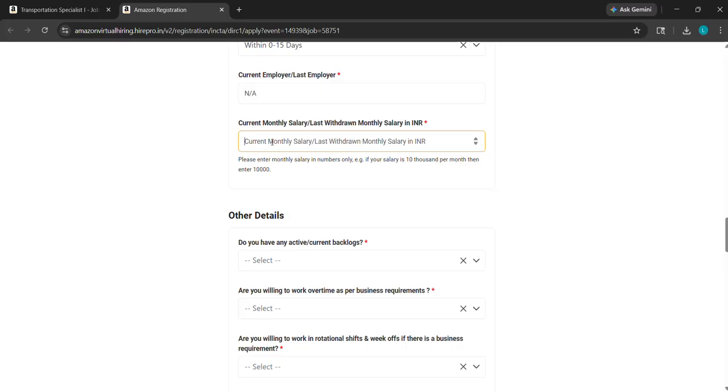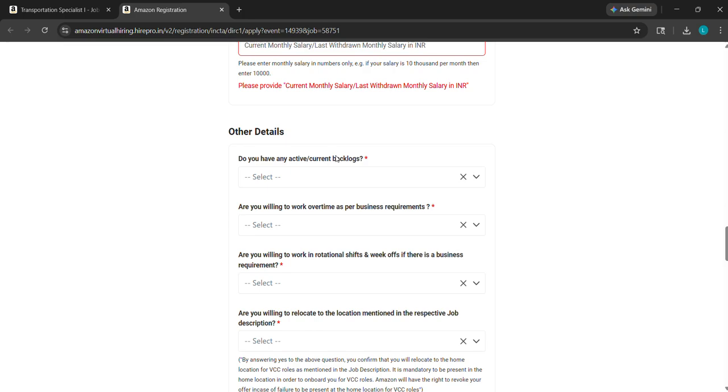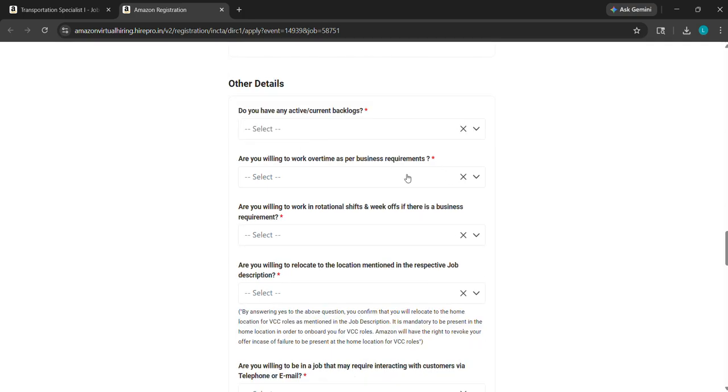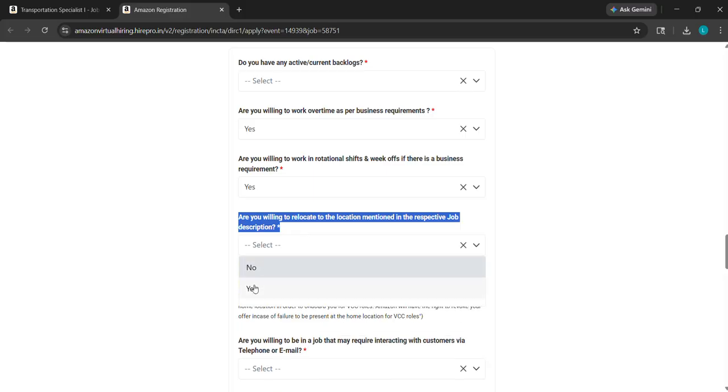Okay. So current monthly salary or last withdrawn monthly salary in INR. If you have earned anything, then 10,000 or 1 lakh or 2 lakhs or something like that. And other details, if you have any active backlogs or current backlogs, or are you willing to work overtime as well? Please select yes for this. Also yes for this. Are you willing to work in rotational shifts? Yes. So are you willing to relocate to the location mentioned in the respective job description? Yes. Okay.